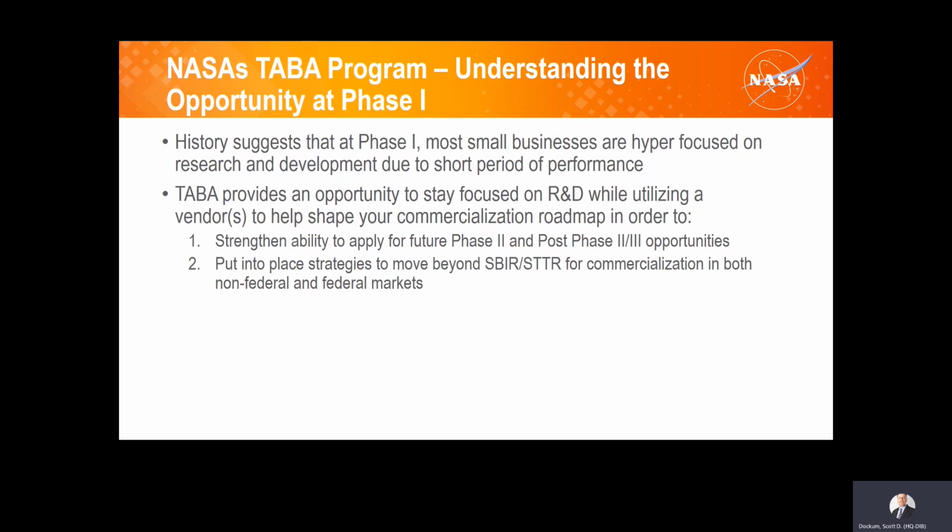Therefore, you're going to be pretty busy trying to make sure that research is done so that you've got the data to submit a Phase 2 proposal. What's cool about TABA is that it can provide an opportunity for you to stay focused on that research and development while utilizing vendors to help shape your commercialization roadmap as you move forward.